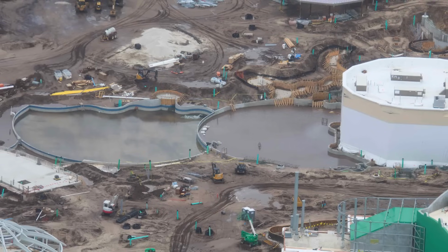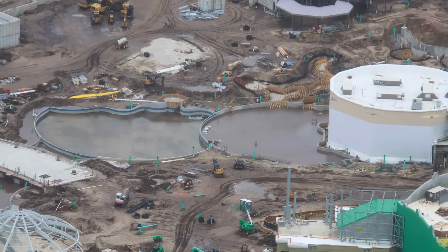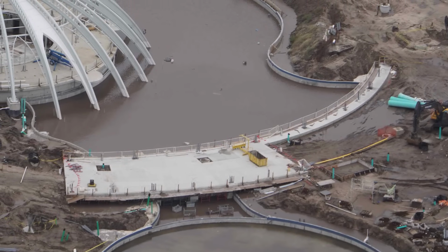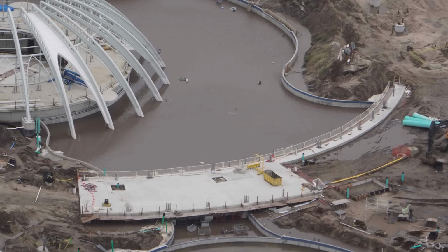Here's another great view of how the two ponds will flow down together with the bridge and next to the Constellation Carousel. Another look at the walkway looking at the carousel. This is going to be a really cool view because you'll be able to stand there and look at the Constellation Carousel.